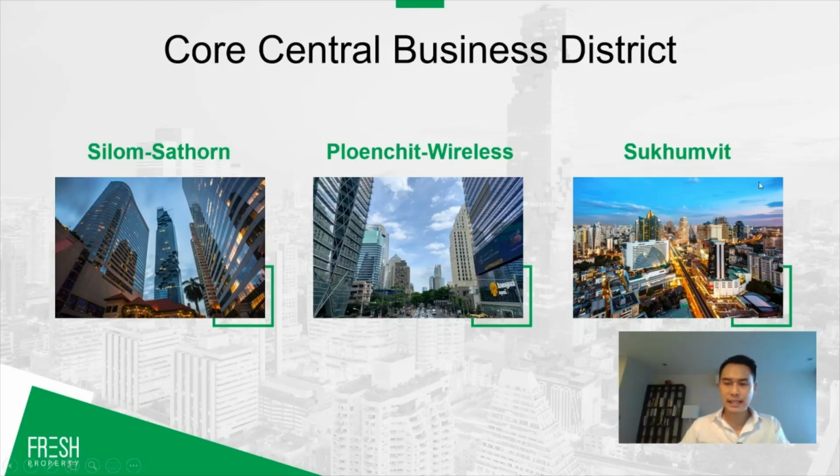Last but not least is Sukhumvit. It is seen as a bit of the leisure, retail, the cool part of Bangkok. It is where all the restaurants, the bars, the malls are located, and it generally offers a very pleasant lifestyle. And this is why it's become such a popular part of the CBD.